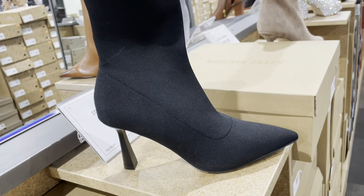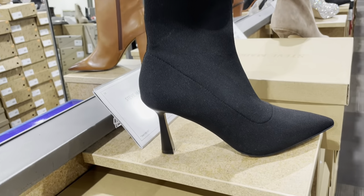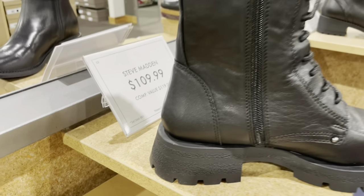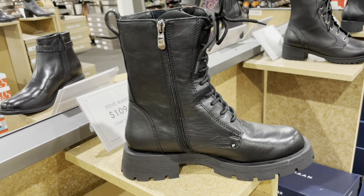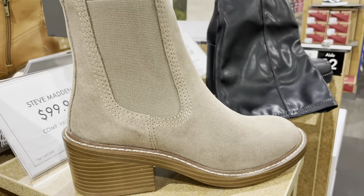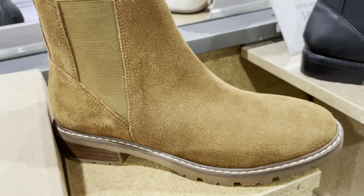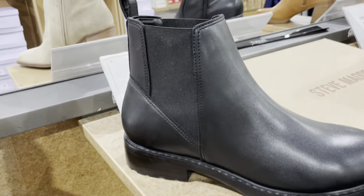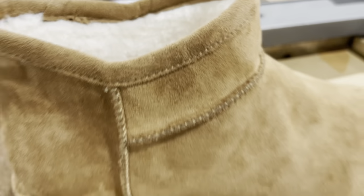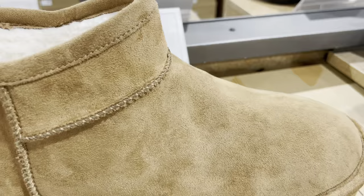This looks very similar to the one that we just saw, except it has a different material. Here's another combat boot. This one has lace-ups and zippers on both sides. And these are a few more pull-on style boots. Here's a platform bootie by Madden Girl. It's a pull-on style with faux fur lining and a padded footbed.